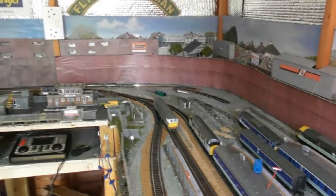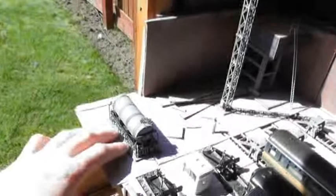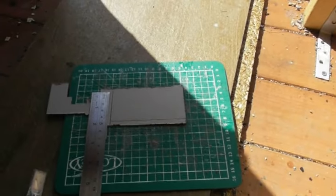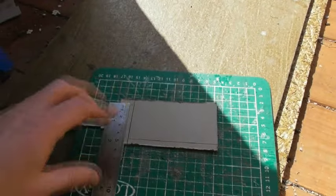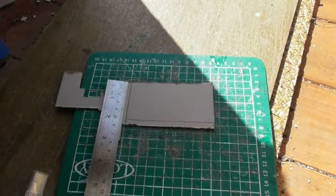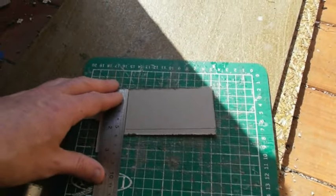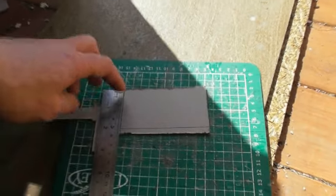We'll get back on now to the depot area, and we're going to be starting work on making a wall for this. To make the base that this will sit on, first of all I've took some 1mm scale model scenery modelling card. I put the tank down, and the base is slightly bigger than what the tank base is. I'll cut it here and here.